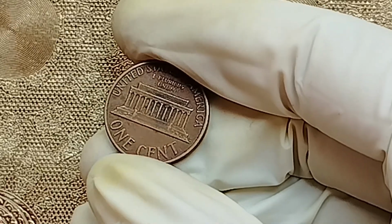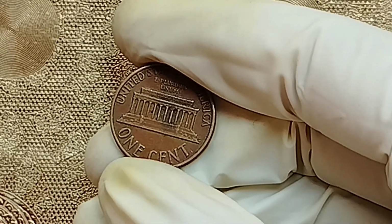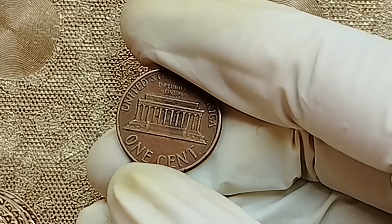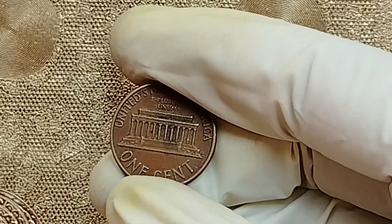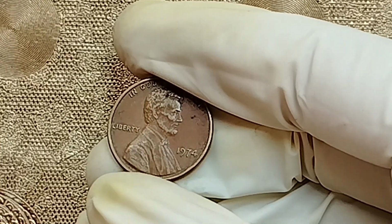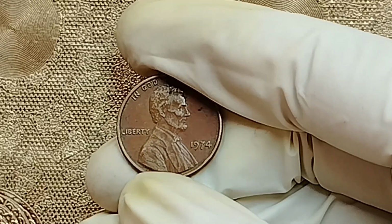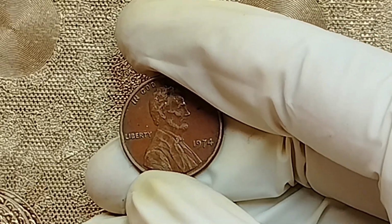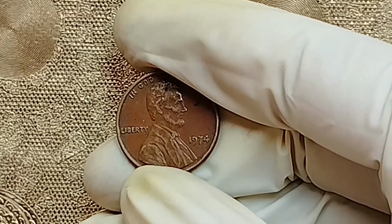The 1974 penny was made primarily from 95% copper. Because copper prices were rising sharply during the 1970s, the US Mint began experimenting with alternative materials. One of those experiments created what is now considered one of the most legendary coins in American history, the 1974 aluminum penny. Very few of these aluminum test coins were ever made. Most were destroyed or taken back by the government.